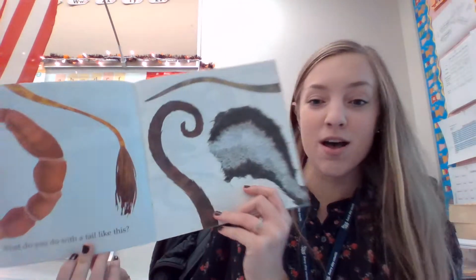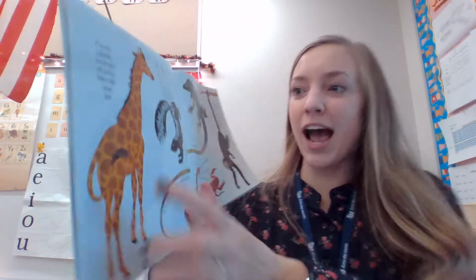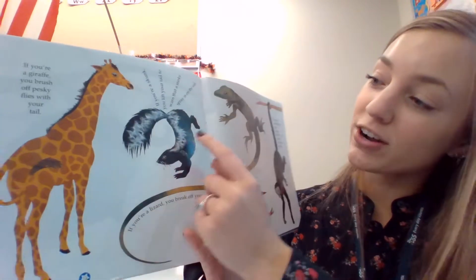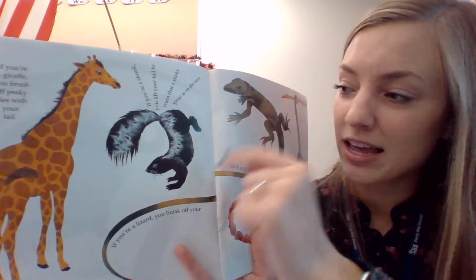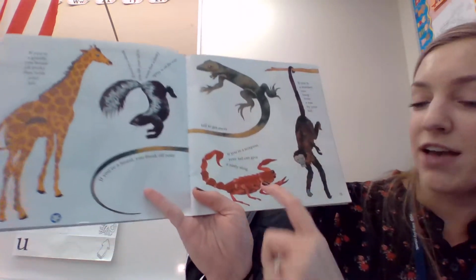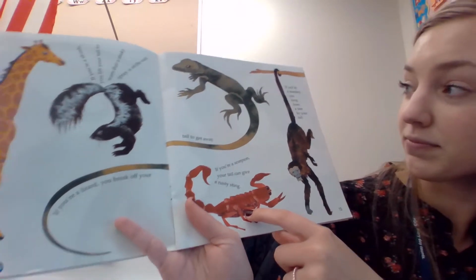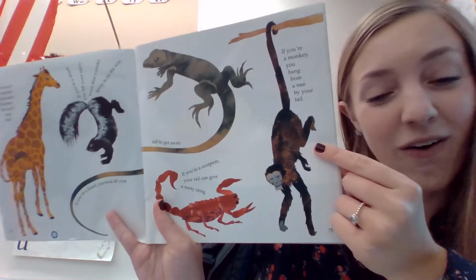What do you do with a tail like this? If you're a giraffe, you brush off pesky flies with your tail. If you're a skunk, you lift your tail to warn that a stinky spray is on the way. If you're a lizard, you break off your tail to get away. Yikes. If you're a scorpion, your tail can give a nasty sting. If you're a monkey, you hang from a tree by your tail. That's fun.